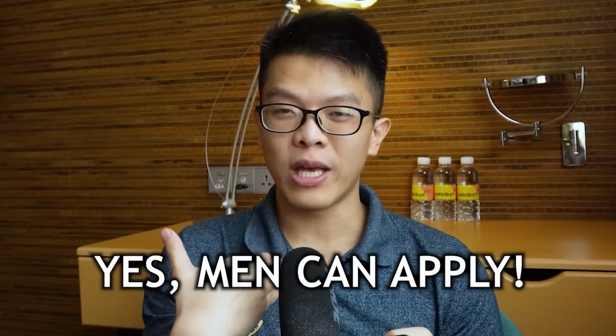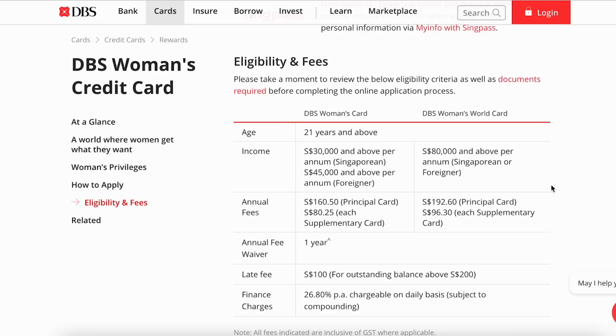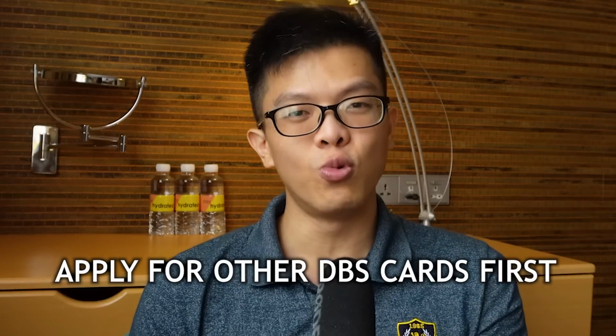Also for this card, I mentioned multiple times, men like me also can apply, so don't worry too much about your gender. Just make sure you at least have the requirements to apply for the credit card. And don't worry too much about the salary limit, right? Even though it states that it's $80,000, as long as DBS Women's World Mastercard is not your first DBS card application, which means you may have other cards like DBS Altitude or DBS Live Fresh, then you apply for the DBS Women's World Mastercard, most likely you will get approved.